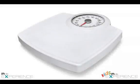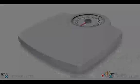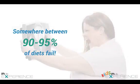Second thing is the scale. We know that this thing right here is not our friend. In fact, we also know that 90 to 95% of diets fail, many times because the number on the scale discourages us as opposed to encourages us. So let's roll back to that wearable finding where it said 5.3 pounds fewer.